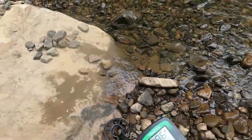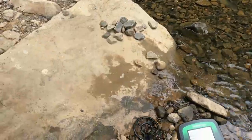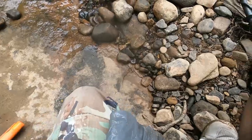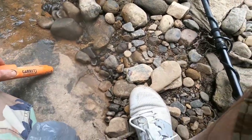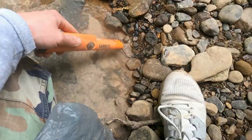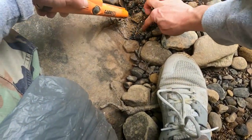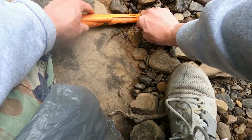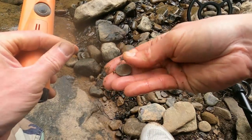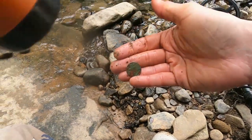I just found a couple more pennies by the water's edge there. And we're getting a good 85, 86 signal here. About 2 inches down there, right beside this huge rock. See if we can get positioned ourselves. Bring this up a little bit. And we have another penny. Looks like a 1980. All right, on to the next find. We'll see you at the next beep.